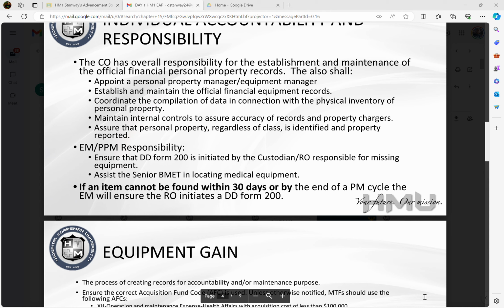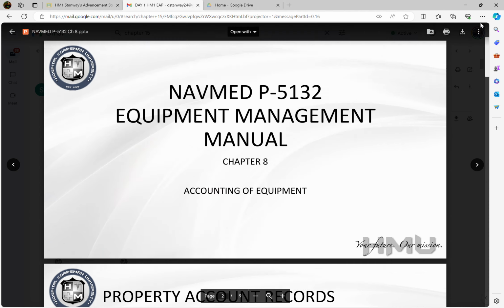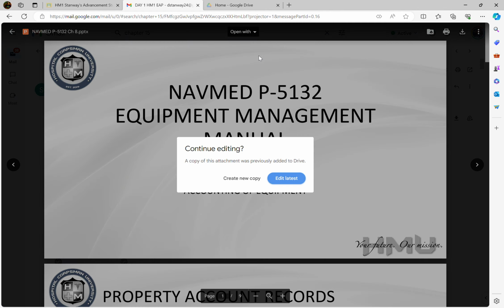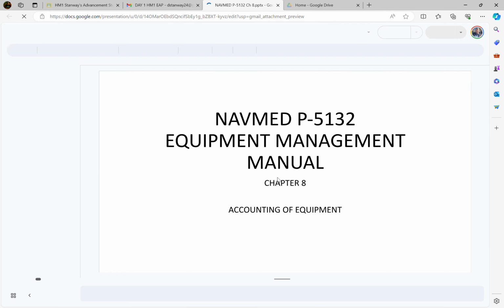The other question that is always surrounding this, and you're going to see this again in just a little bit, is what form is submitted when a piece of equipment goes missing? You can word that any way you want, but if a piece of equipment goes missing, what form is submitted? The DD Form 200. Just in case it's spelled out, RO is responsible officer.